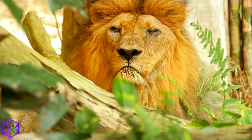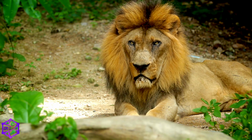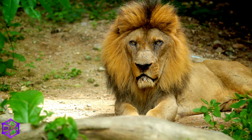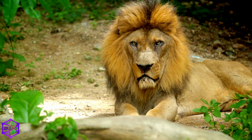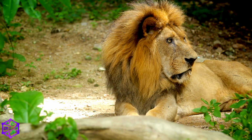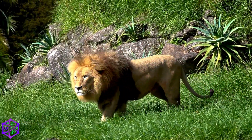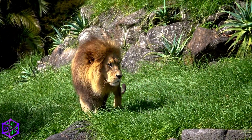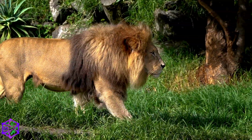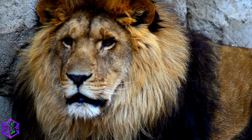They are found throughout much of sub-Saharan Africa and are known for their impressive size and impressive manes on male lions. African lions are apex predators, meaning they have no natural predators in the wild, and are known to hunt a wide variety of prey, including buffalo, zebras, and antelope. Lions are also social animals, typically living in groups known as prides that can consist of up to 30 individuals. Within the pride, female lions do most of the hunting while males protect the territory and offspring.